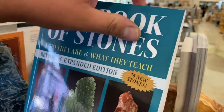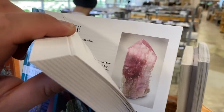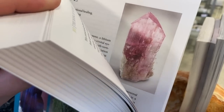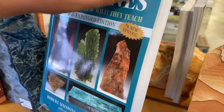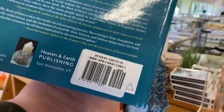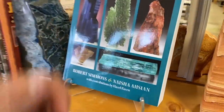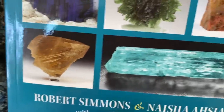This one looks really good, actually. Colors are really nice. There's kunzite. I believe this was discovered at the Ocean View Mine in Pala Chief, California. We just came back from that mine. $30? That is cheap. Robert Simmons. Okay. All right.